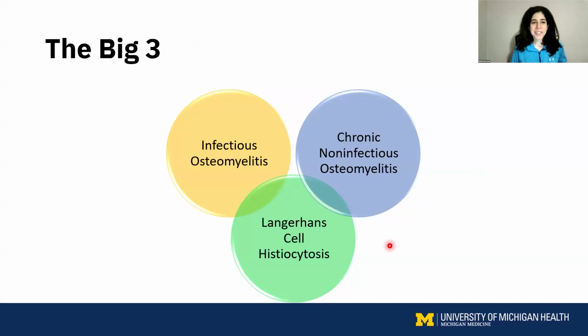All right, so now as a rheumatologist, when I think of lytic bone lesions, I think of the big 3 conditions. So there's infectious osteomyelitis, chronic non-infectious osteomyelitis, and then I also chose Langerhans cell histiocytosis. And the reason I highlighted these 3 is because there's quite a lot of overlap in terms of the symptoms, in terms of where they occur for the lesions, and having that chronicity to the symptoms.